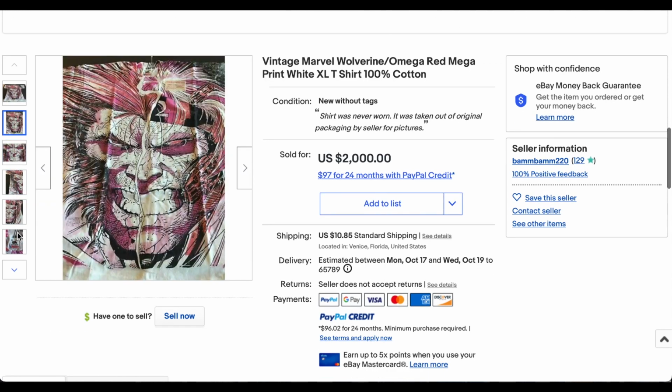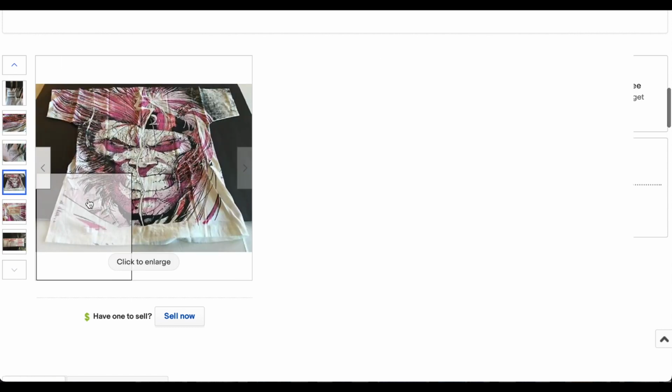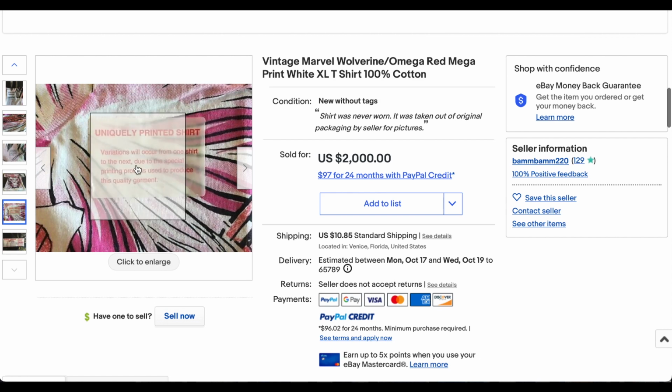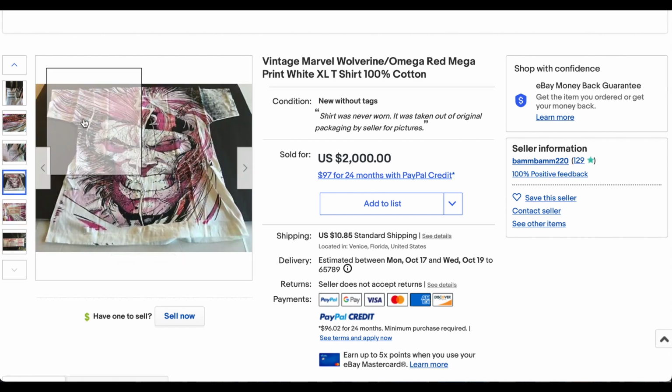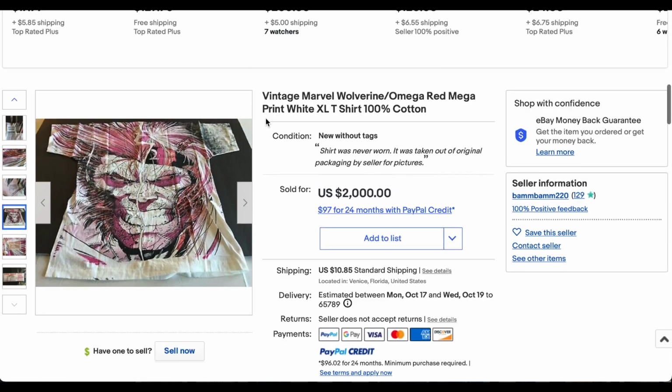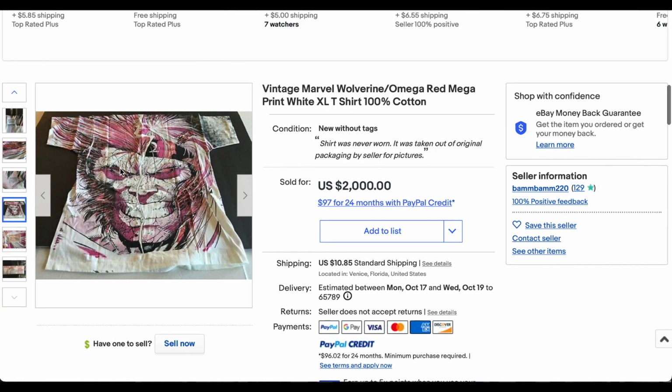What a freaking dope t-shirt. The artistry on these t-shirts is incredible. I freaking love them. That's why they command the price that they do. This dead stock t-shirt, size XL, perfect size, never worn, just taken out of its original packaging. Not a bootleg or reprint, so that's pretty cool.